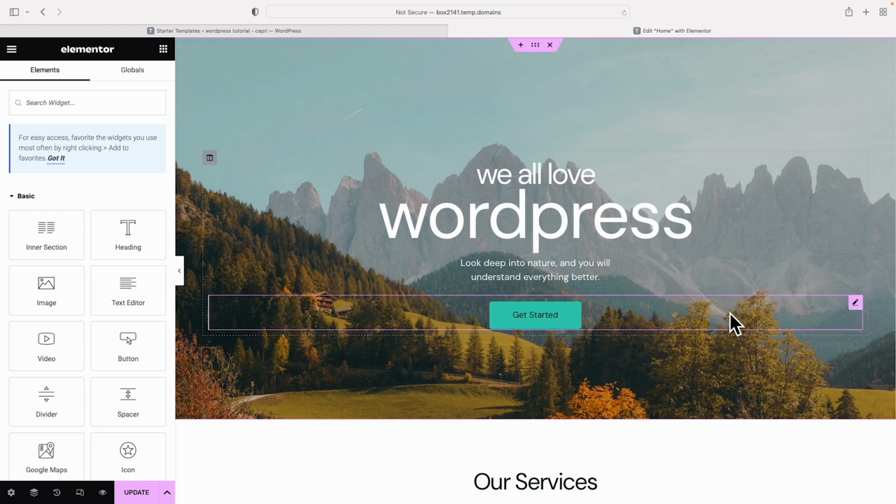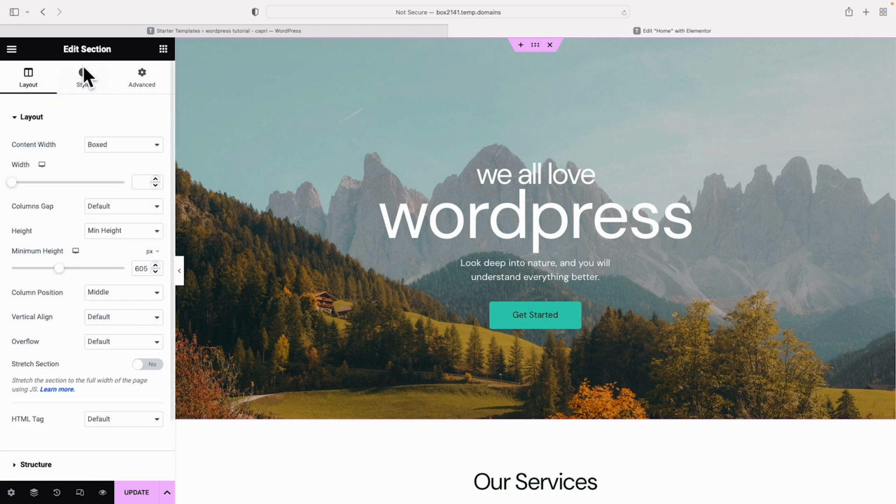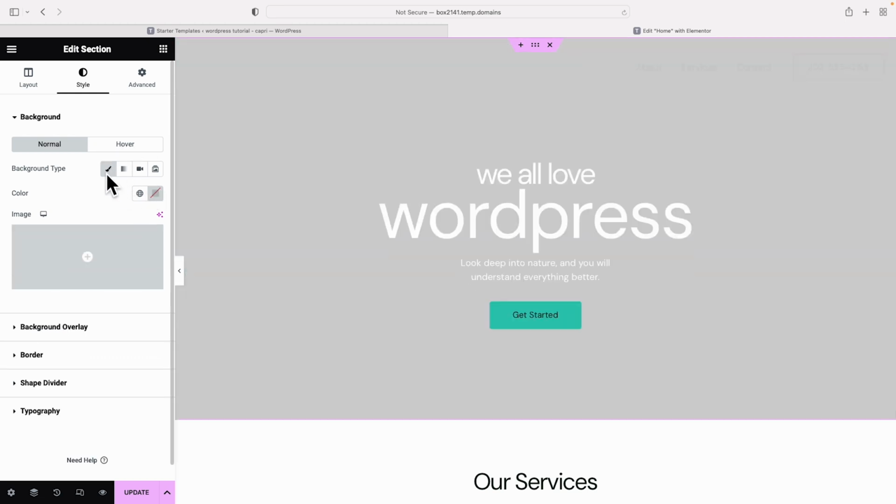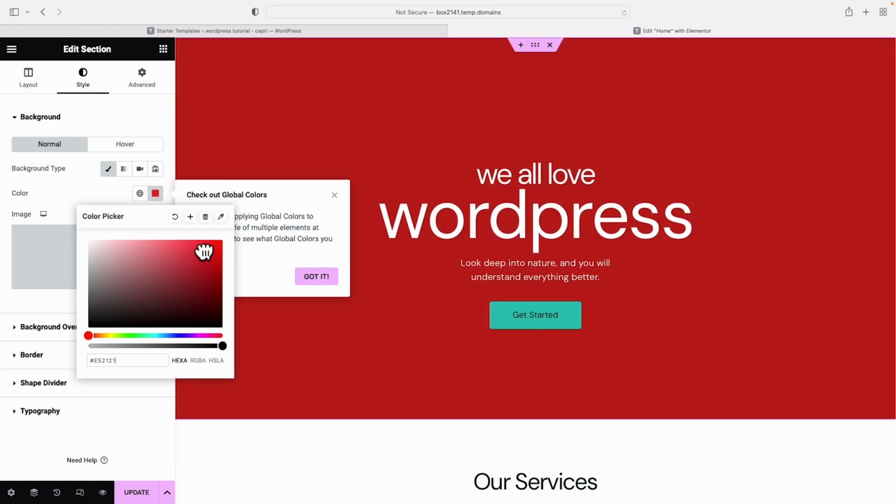There are a few things going on here. We have the background image, we have the text, and we have the button. Let's start with the background image, and I can show you all the fun stuff we can do with that. In order to edit that, we need to select the section, and we're going to go over to Style. That has our background settings over here. Right now it's set to a background image, but you've got some options. If we got rid of the image, you could have just a background color. Any color you want. You can play around with this bar.